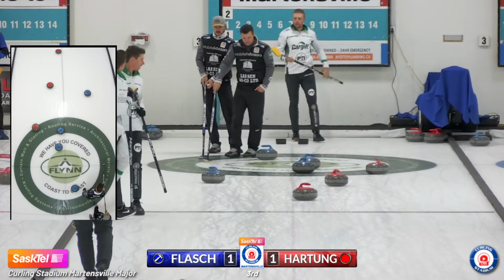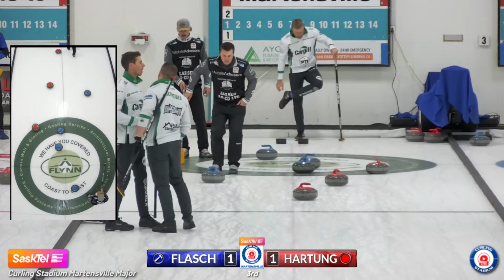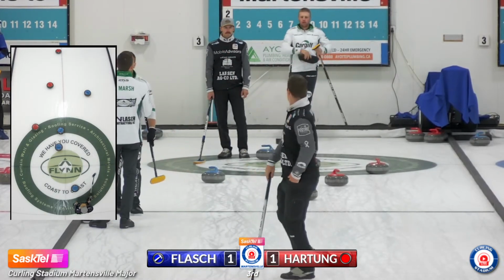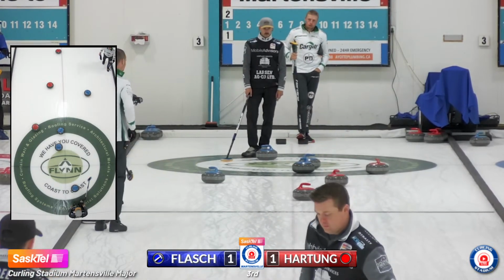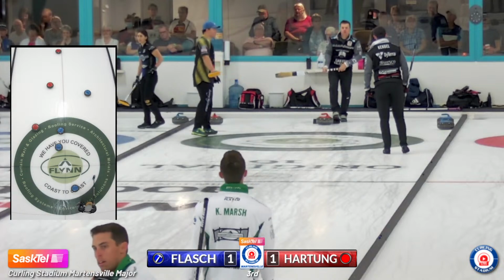Decision time now for Kody Hartung. You could try to come around those 2 blue stones back of the 4-foot, but now you're drawing for your life in an end where you could possibly be giving up 3 or 4. His only alternative really would be the run back. You could get a double, but you wouldn't be shot rock.